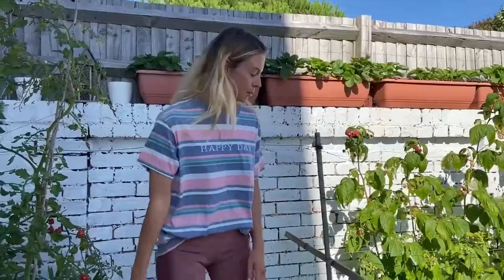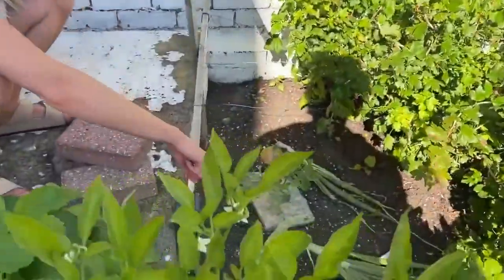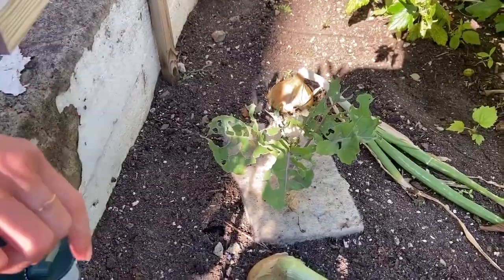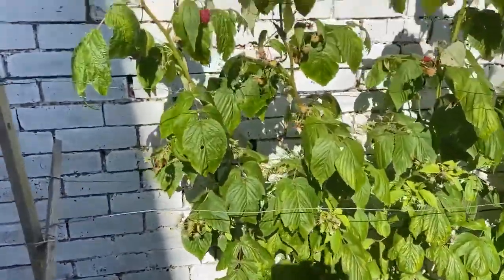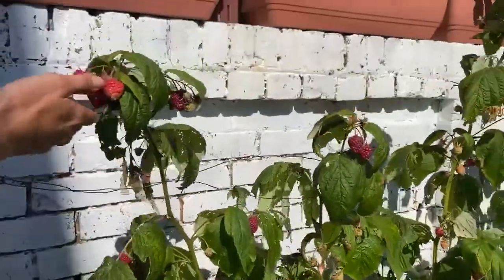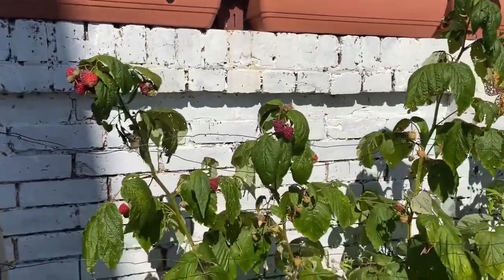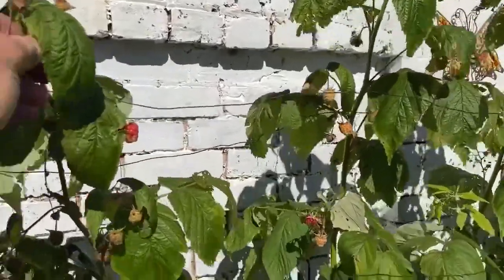They're good. And then moving around over here, we've got some onions, which are actually giant onions, but they haven't gone quite as big as the other ones we had. And a decimated kale from caterpillars. And then moving on to raspberries, which are just coming into season, and they are amazing. We got loads last year, didn't we? Yeah. And these ones are just ripening, and we probably get a couple of bowlfuls a day at the moment.